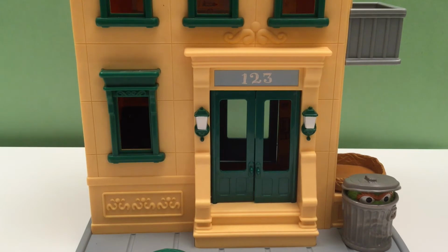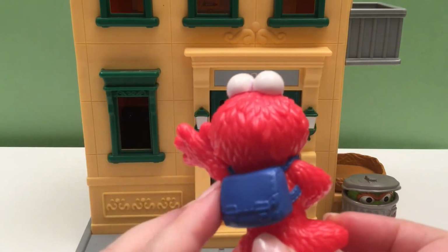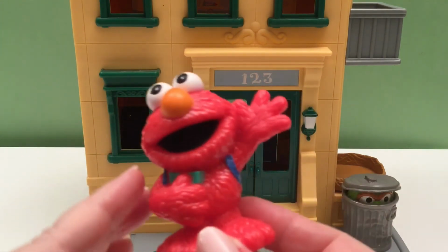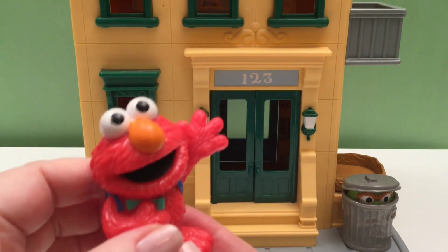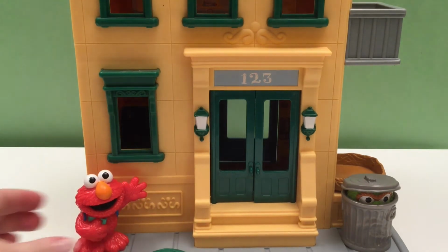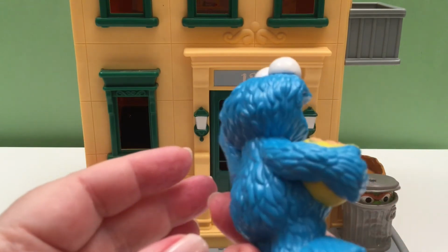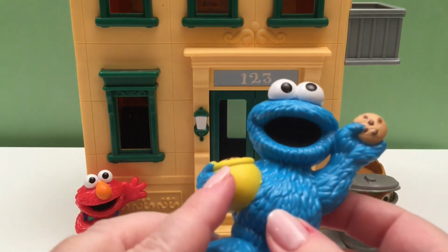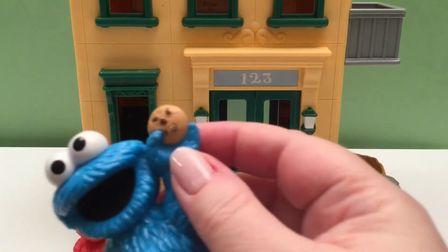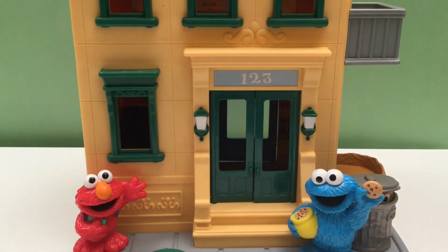The Sesame Street Neighborhood Playset comes with Elmo. And he's got a knapsack on. And he's carrying a book, and he must be going to school. And it also comes with Cookie Monster. And Cookie Monster's got a yellow jar of chocolate chip cookies, and he's holding a chocolate chip cookie. Cookie Monster.